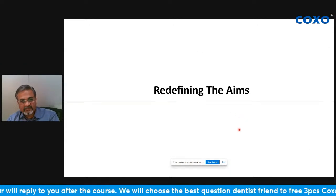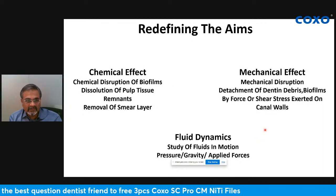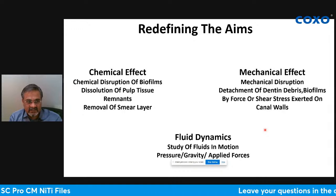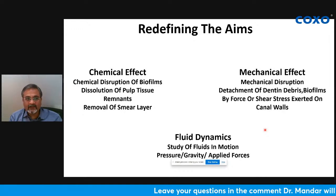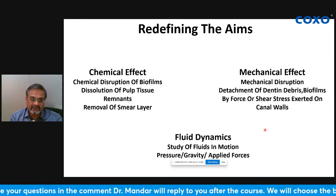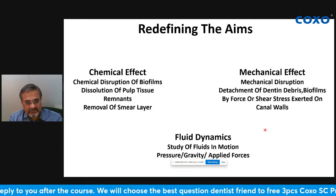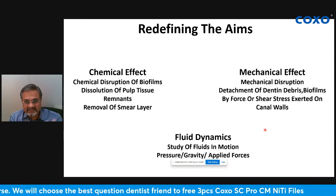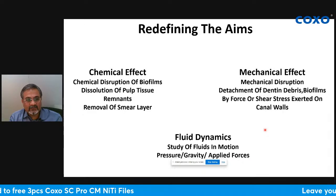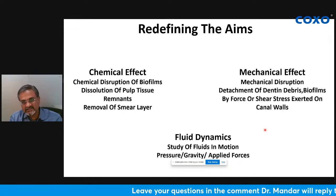So coming to the first part, that is redefining the aims. Now, when we use any chemical agent, we have to see that it causes a chemical disruption of biofilms. It dissolves the pulp tissue and the remnants, and it also should remove the smear layer. So we have a variety of irrigating solutions which we use, primarily sodium hypochlorite, chlorhexidine as an antibacterial solution, TwinClean as a continuous chelation, and liquid EDTA to remove the smear layer. So we use a set of chemical agents to have this chemical effect.